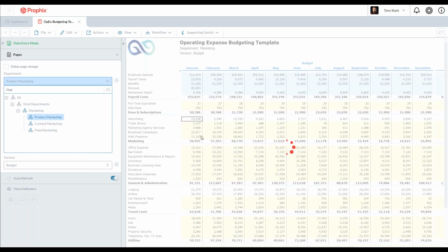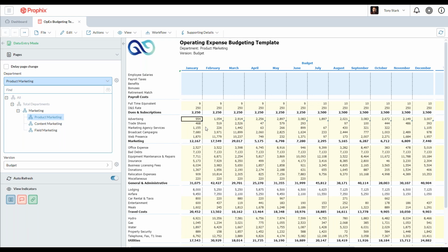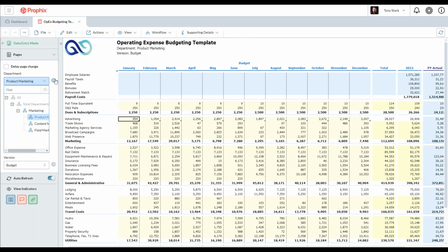If I come back to product marketing, users interact with this template in Prophix as they would in Excel, right? Users can come into Prophix and enter in a number for trade shows, or they can leverage Prophix's powerful spreading capabilities to help them do their budget. I've actually pre-populated this template with my last period's forecast so that I have a baseline for my different users to start budgeting, and they only have to worry about fine-tuning some of these numbers. But Prophix also supports zero-based budgeting as well. So if you want to send them a blank template, that's absolutely something you can do.